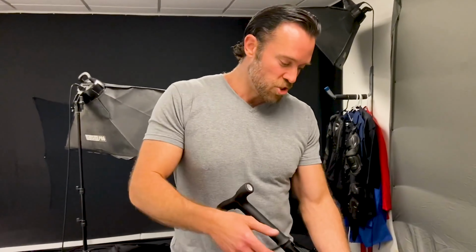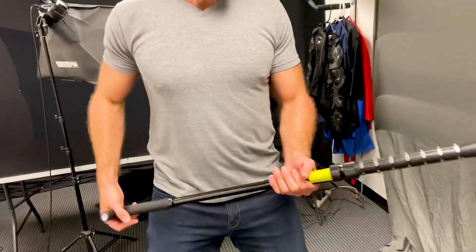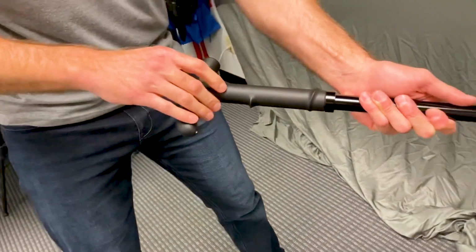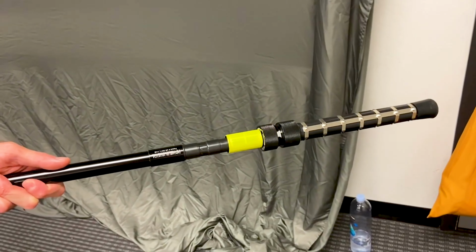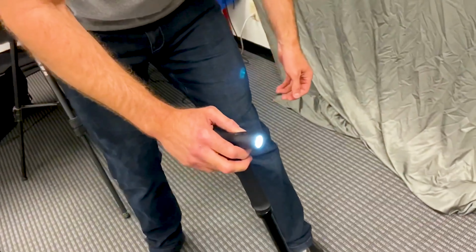But if you're willing to part with $135, you can get your hand on a shocking device. A cane with electrodes at the lower end. However, as usual with self-defense items, you should check local legislation before ordering.